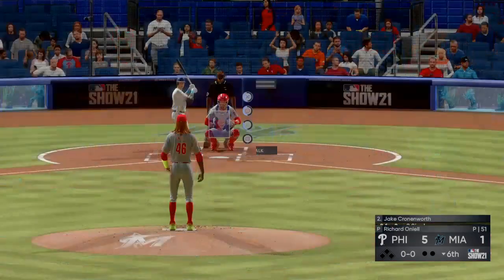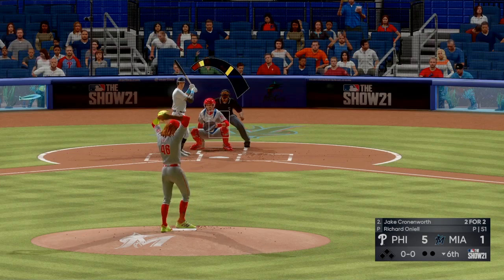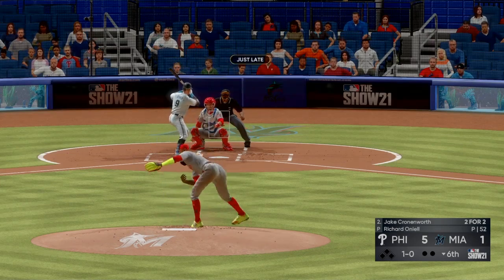Sixth inning now, and that'll bring in the second baseman, Jake Cronenworth. First pitch on its way.